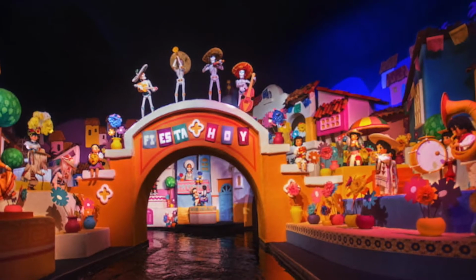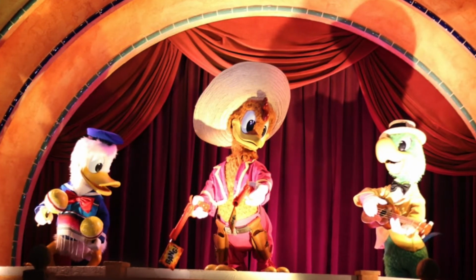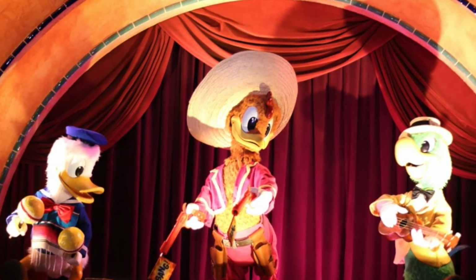We love this ride. The music's fun, the ride's relaxing, and it's inside where it's air conditioned, which is, of course, a plus. It's always good to get out of the heat. The music from the movie is awesome, and the whole ride is entertaining, the entire thing.